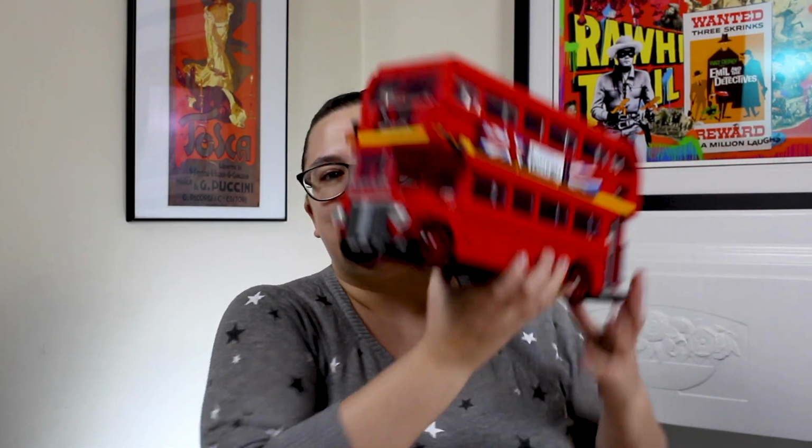The other thing I got for Christmas is not technically a puzzle, but it does have many puzzle-like qualities, and that is actually a Lego London bus. So my partner got me this for Christmas because he knew how much I loved riding the bus when we lived in London. If you've never ridden a double-decker bus in London before, but you have seen the Harry Potter scene of the night bus in the third Harry Potter movie, it is exactly like that, minus the magic.